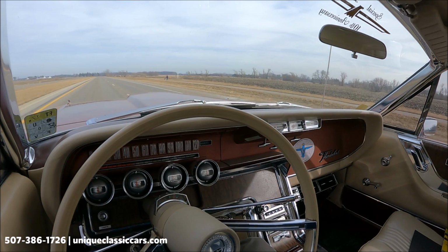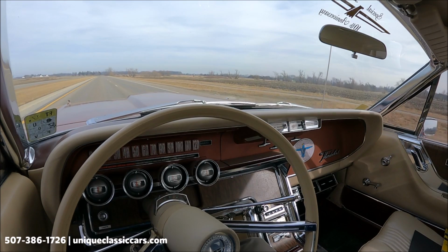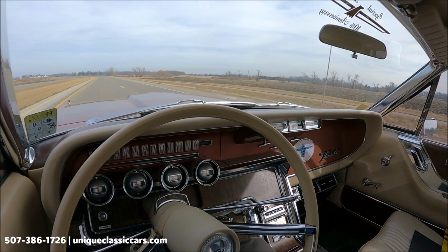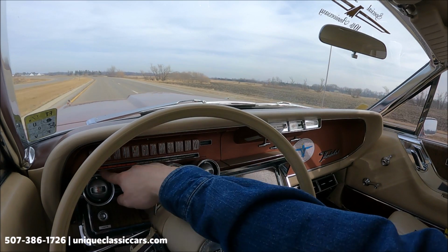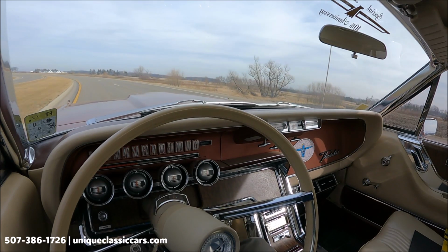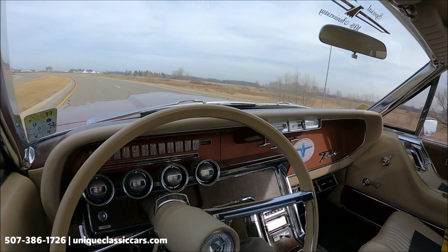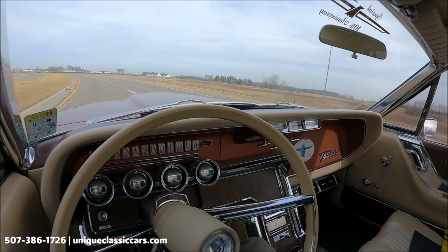Fuel gauge is a little under half. Oil pressure right in the middle of the gauge. Temperature a little over a third of the way up the gauge, and amps are a little over half. That all looks good. Right here, another one of those awesome speedometers that looks like mercury in a thermometer filling up as you speed up. Really nice condition interior, nice condition dash.